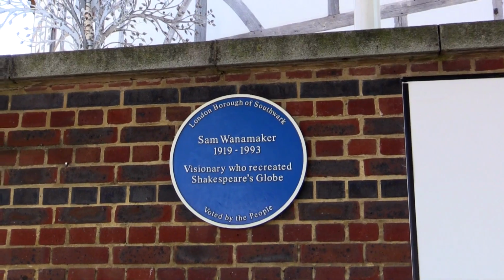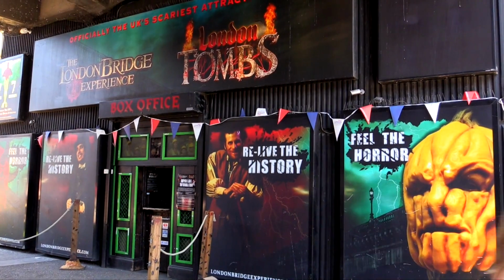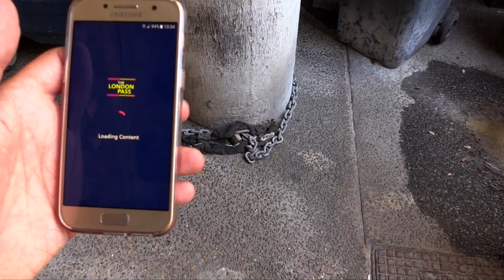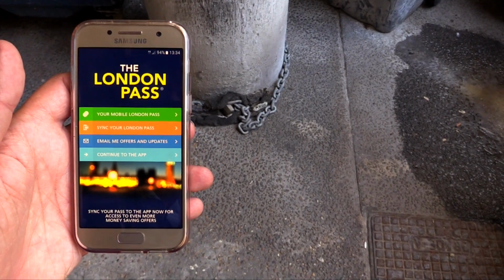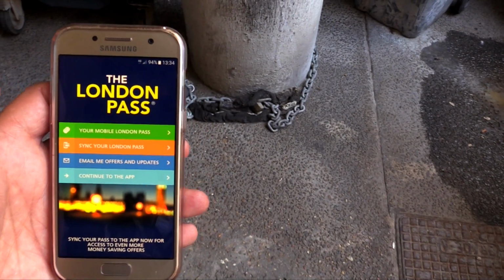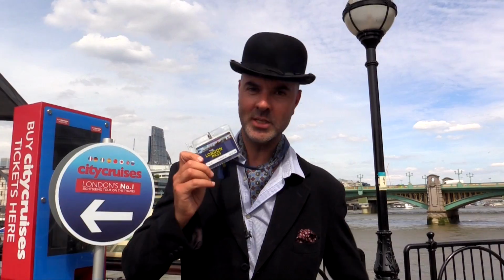Now, say for example you're going to the London Bridge experience using your London pass. As soon as they scan you in, it should trigger something on my app on my phone. Yeah, there we go. The London Bridge experience. So immediately triggers it. It gives you all sorts of information which I'm sure will fill you with joy. My favourite thing about it is that you can use it for a boat tour with city cruises.